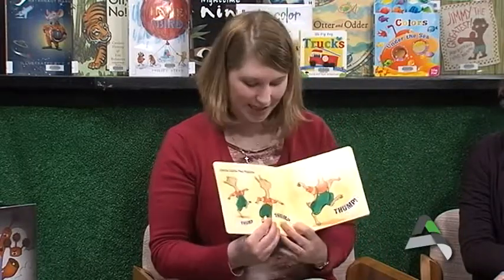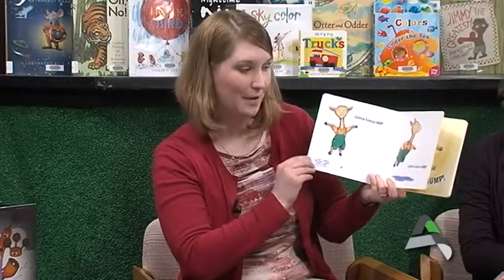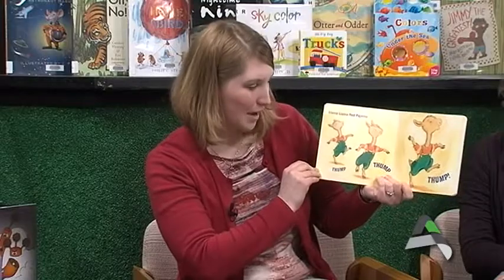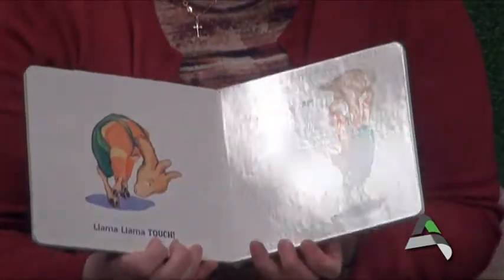Then she also has Hippity Hop, which is just movement and activity and up and down and bouncing around and giving hugs. And one about going to the park, Zippity Zoom. So very, very fun ones. She keeps with her standard rhyme that she kind of does throughout. Llama, llama, hop, llama, llama, jump, llama, llama, red pajama, thump, thump, thump. And she continues going along. So they're very short, very cute, and lots of action.